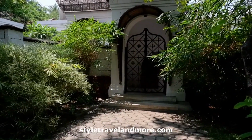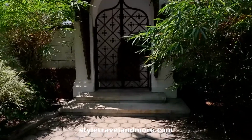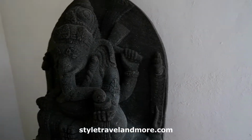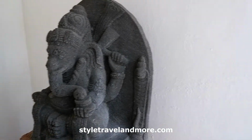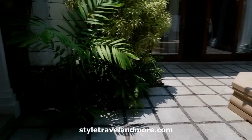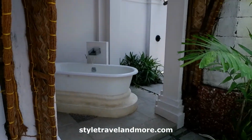Taj Bekal Resort and Spa Kerala in April 2022. This is our villa. We stayed in the deluxe villa courtyard view room. The villa includes a private courtyard with a fountain and outdoor bathtub.